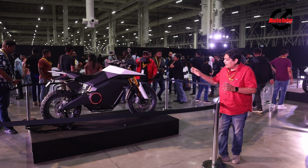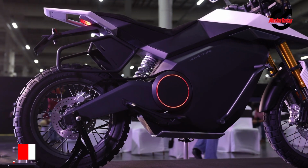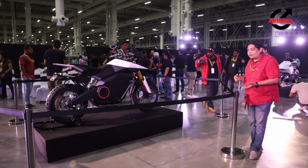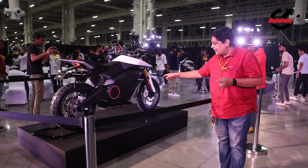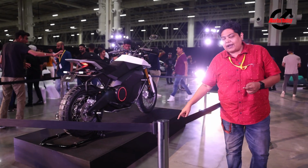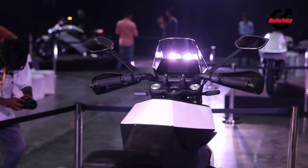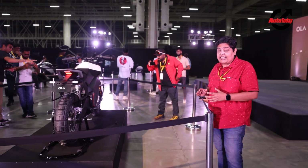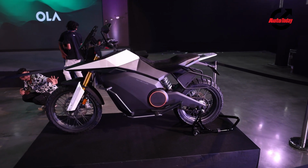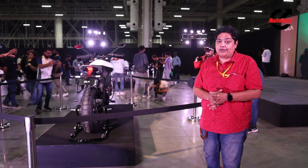Now in profile, again, the battery pack remains to be the stressed member of the motorcycle, and that means that's the main chassis part of the bike. You also get guards up there so that in case you drop the bike, it's good. And that little red round thing you see there, that's probably where the motor sits. And again, a mid-mounted motor. Chain drive at the back. Looks really nice, compact. You also get LED instrument paneling, although we can't see how it functions right now, but this bike looks really nice and very purposeful. Power, we don't know. Range, we don't know. Ola will allow us those numbers very soon, but till then, stay tuned. Let's get to the next motorcycle.